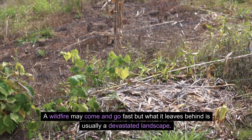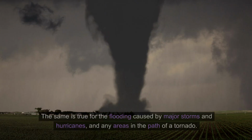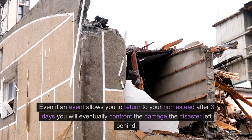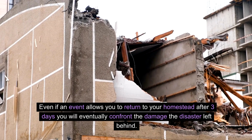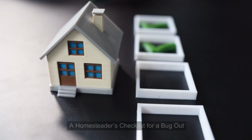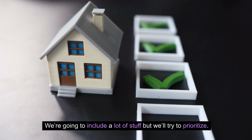A wildfire may come and go fast, but what it leaves behind is usually a devastated landscape. The same is true for the flooding caused by major storms and hurricanes, and any areas in the path of a tornado. Even if an event allows you to return to your homestead after 3 days, you will eventually confront the damage the disaster left behind. And that can lead to some thoughts about additional things you want to pack out when you evacuate. A homesteader's checklist for a bug out, we're going to include a lot of stuff, but we'll try to prioritize.